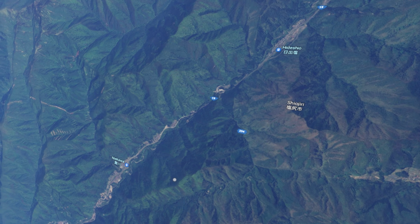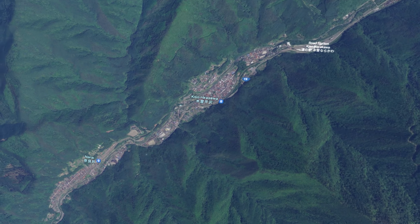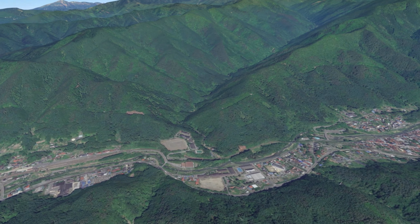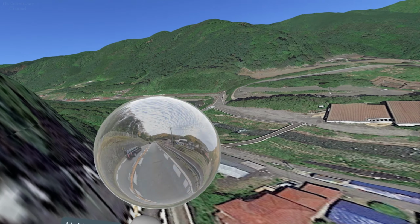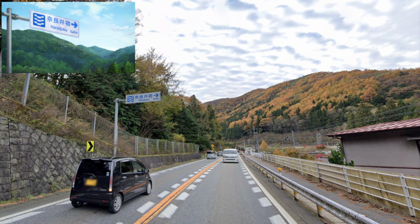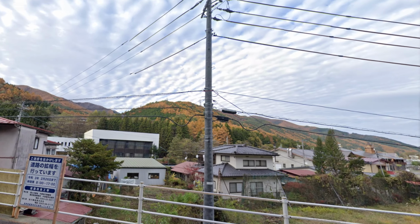Our next stop is Naraijuku, which is right near the Narai station. And we have a sign like right over here for Naraijuku, 0.6 kilometers. Very lovely scenery.